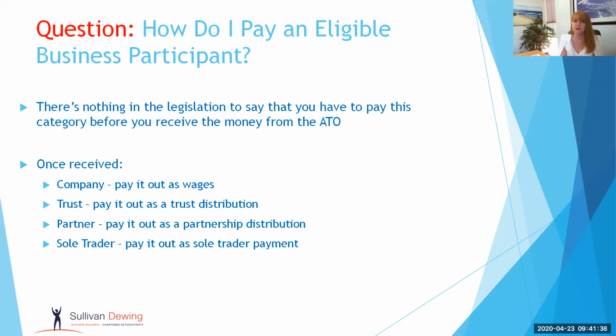Okay, so that means, sorry to contradict what I just said, that means putting that company director on the payroll so that they can receive the payment as a wage, if the company wants the tax deduction for that payment. If you want to take it out as a dividend and pay the company tax on that payment, that's fine as well. Now, if you're a trust, that payment comes out to you as a trust distribution. If you run a partnership, that payment comes out to you as a partnership distribution. If you are a sole trader, it just comes out of the business in the same way as you already take your money out.